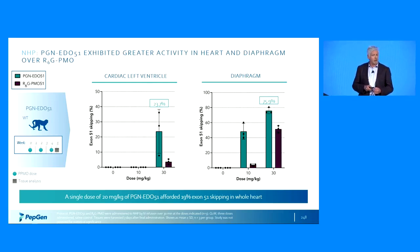This is actually our clinical compound being tested in non-human primates. I should mention that in this particular study, this is following 3 doses dosed once every 2 weeks in non-human primates. We predict that when we move forward clinically in patients, we'll be looking at a once-a-month dosing regimen, again looking at IV delivery. Again, you can see in the left ventricle that we see really terrific levels of exon 51 skipping following 3 doses compared to the more clinically advanced molecule, highlighting the difference between the teal and the purple here. And similarly in the diaphragm, excellent levels at both 10 mg per kg and 30 mg per kg in terms of mediating exon 51 skipping.